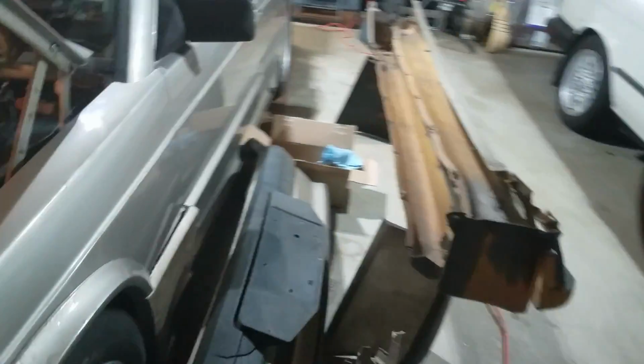So let's keep walking. You can see here, I'll get into this in another episode, some of the parts I've been picking up, which largely consist of a spare body kit that I didn't necessarily need. Well, I needed some of it. I didn't need all of it, but I definitely needed some of it. And right now, I'm working on getting these door panels back together.